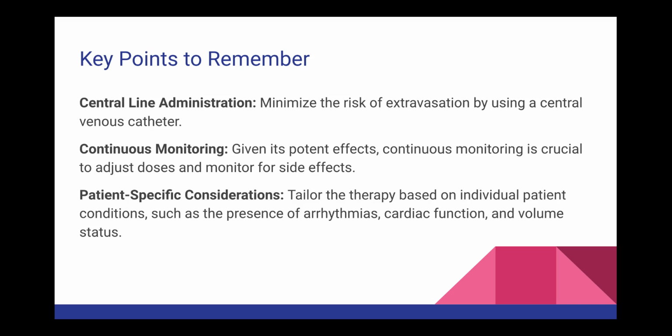And lastly, some patient-specific considerations. You're going to want to tailor the therapy based on individual patient conditions, such as the presence of arrhythmias, cardiac function, and volume status. And that is all.